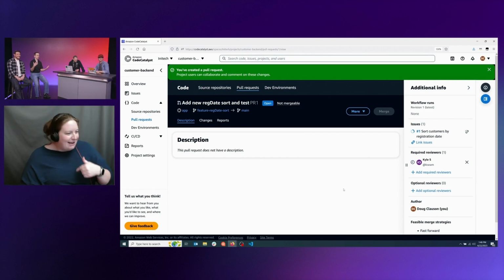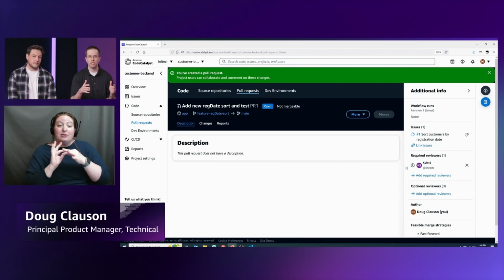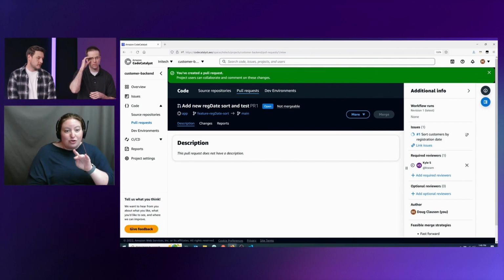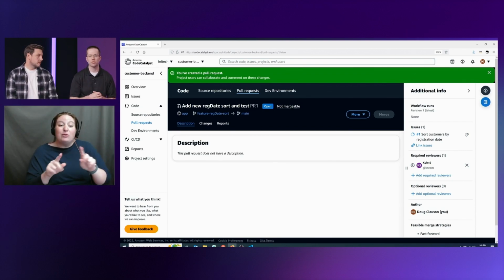Yeah, so the pull request is created. So now Kyle's going to get a notification because he's got his email tied to Code Catalyst. It's going to ask him to go review this particular pull request. Once he approves it, it's going to then merge that into the main branch. The workflow will kick off, and we will then have our production application redeployed, and people could start using our new sort by registration date.